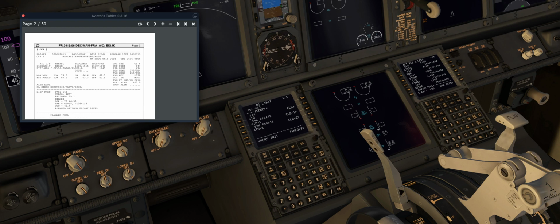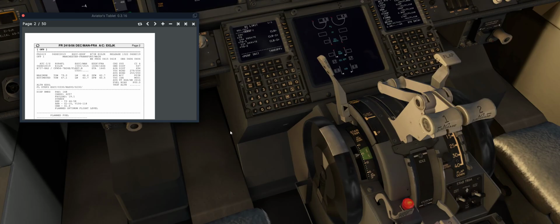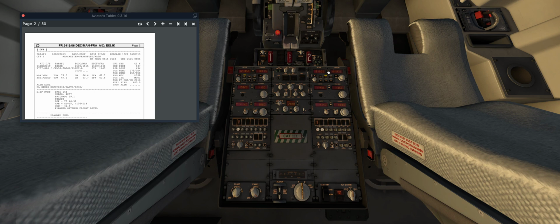So let's have a look. ATIS 121975 is still set. Acknowledge your receipt of information, Quebec. And advise aircraft type on first contact. What I want to do is get clearance quite sharp.